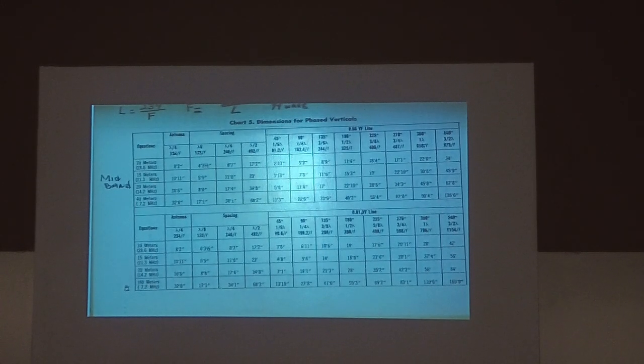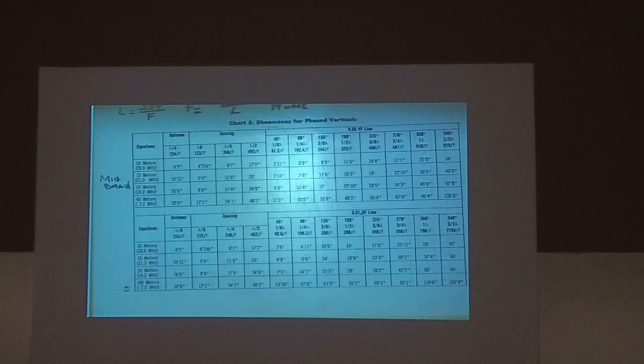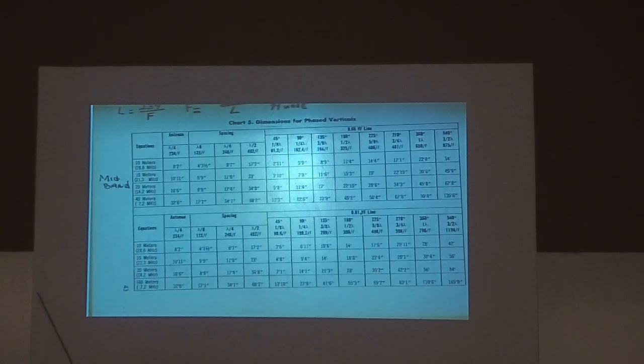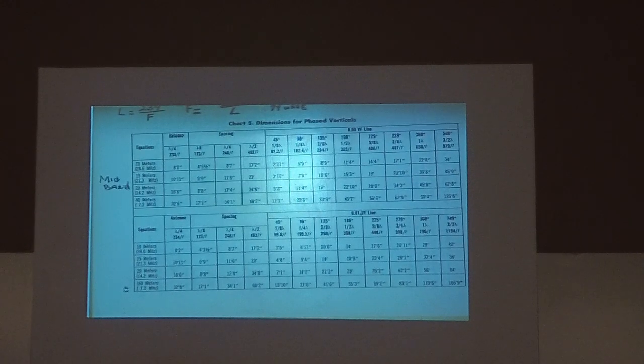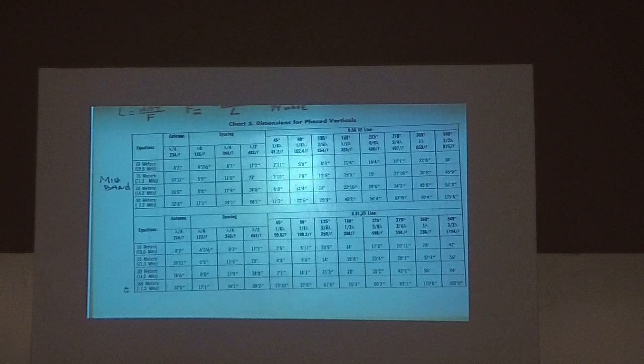A half wavelength length of coax, RF wise, the impedance is the same at both ends. With a quarter wavelength, the impedance is less at one end than it is at the other. And that's how they use that half and quarter wave to phase and do things. That's the characteristics of RF.